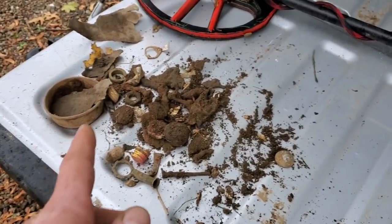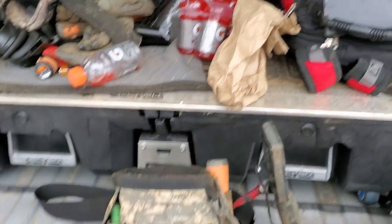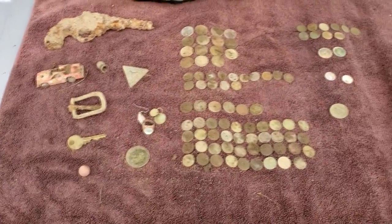So anyway, there's all the trash. That's not all of it. We got some trash up there, and we've already hauled some off. And there's all my treasure. And like I say, the greatest treasure isn't up here in New England. The greatest treasure is what can be found up in heaven, my friends.